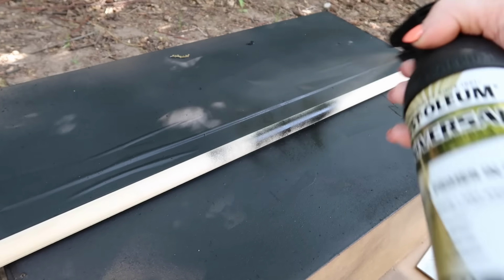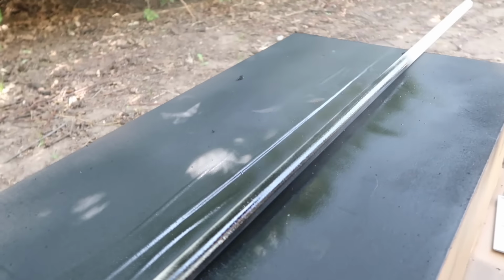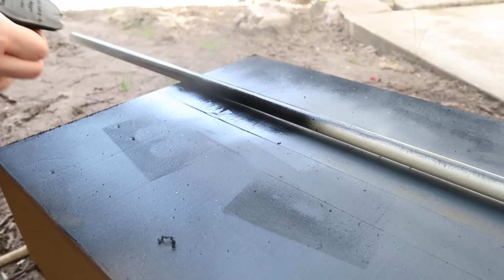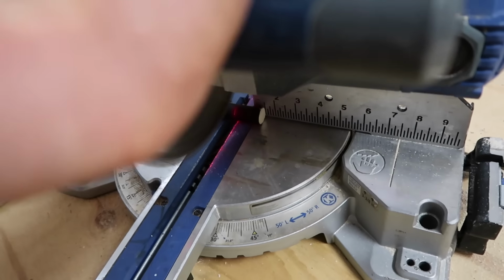I picked up this wooden dowel at Lowe's for around $3. When I was picking up the other boards, I just made sure that this would fit onto the board easily and there would still be space on either side. So if you want to build something similar to this, it doesn't matter what size board you're using. Just make sure that they will all fit together.